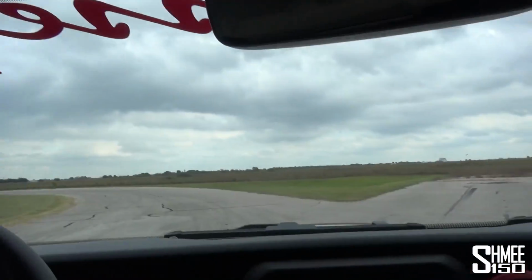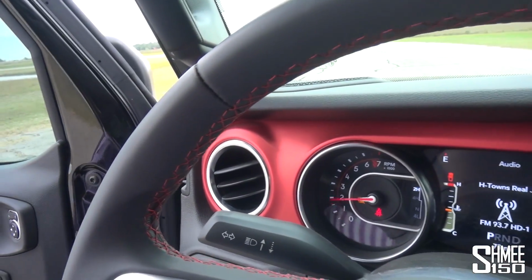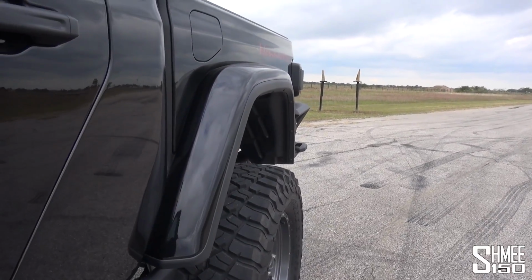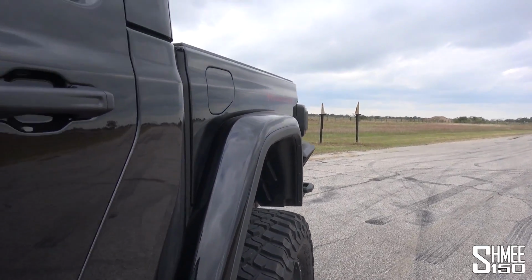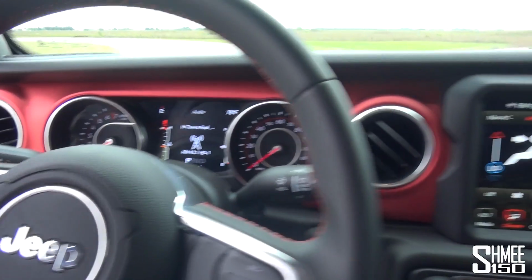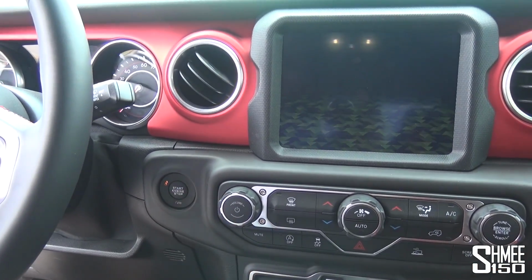So you can literally make this thing into a convertible, but it's the sound that is really monstrous. Listen to that. Wow, what a noise. What an amazing, amazing noise that this thing can make. Okay, let's hit the button to shut it off.